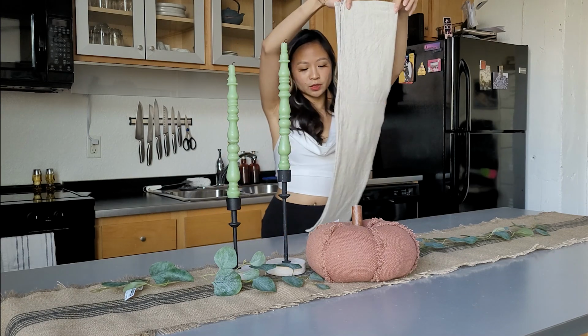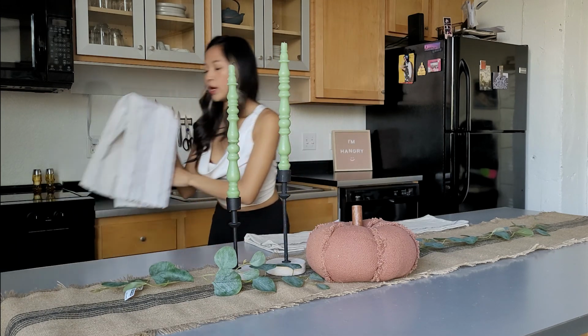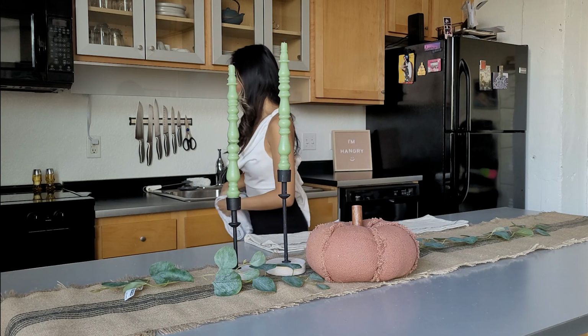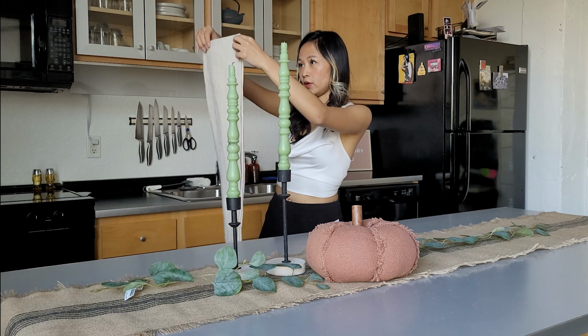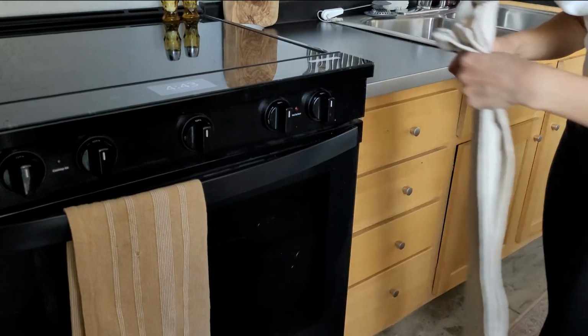And then I'm also going to be replacing this white towel with this warm brown kitchen towel. And I think this was $3.99.